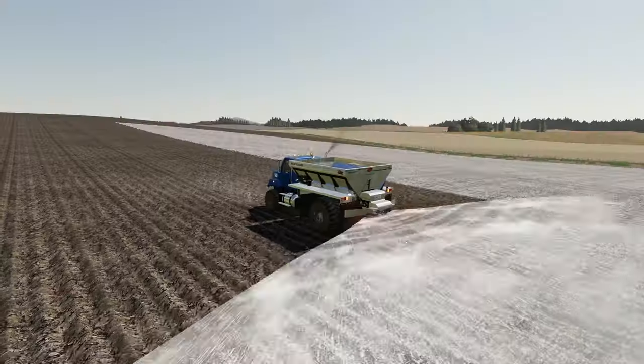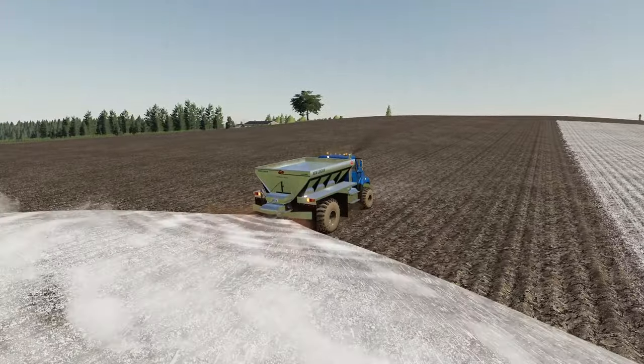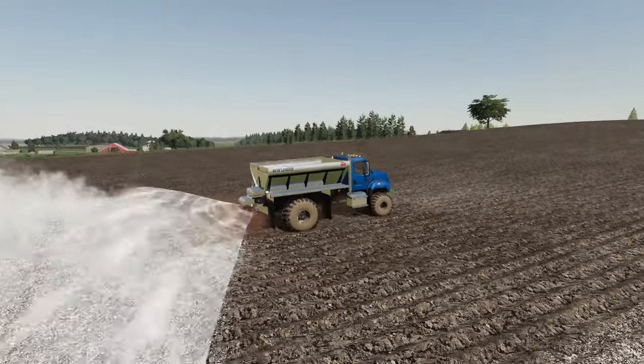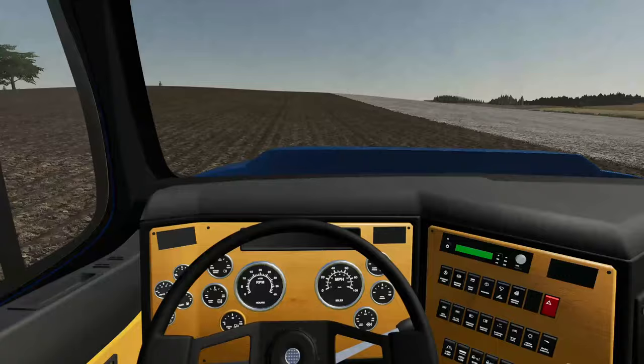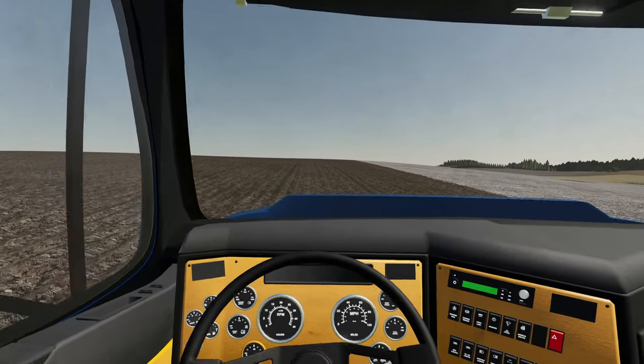This is great. Yeah, looks like we're only going to get about halfway done this field. We're about to run out of lime, and there you have it. That's the end of the lime. Let's go refill this thing. We can turn that back off.